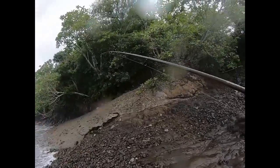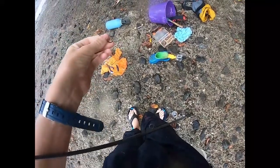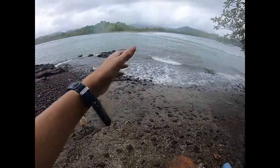So guys, just got a hit. Whoa, what percent is my GoPro? So yeah, we just got a hit. Took all the bait. There's only shell on it now. And yeah, it was out for probably like 2 minutes. So guys, I'm gonna put some more bait on.